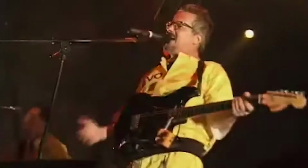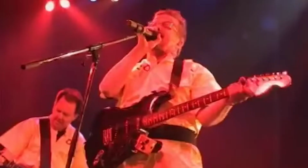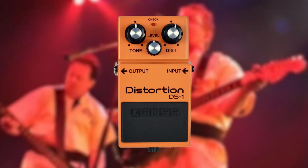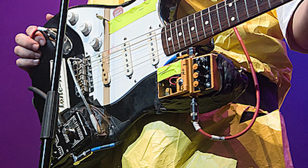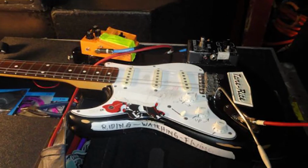However, there was a performance in Japan in 2003 where Mark had a different guitar for their Satisfaction performance. It was another Fender Stratocaster that was right-handed and all black, with a Boss DS1 pedal duct taped to it. Now there were some changes to this guitar. They eventually stopped duct taping the pedals to the guitar and started velcroing them.